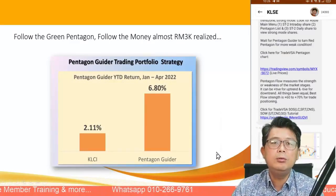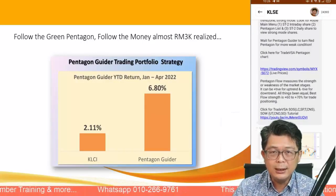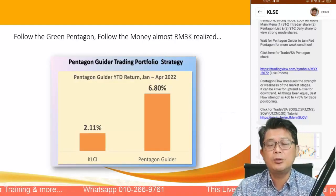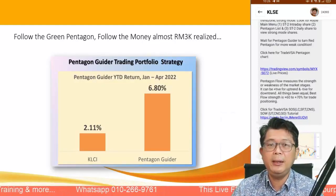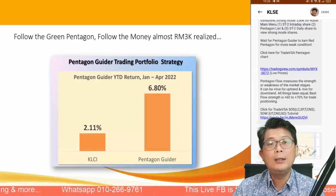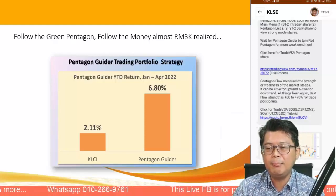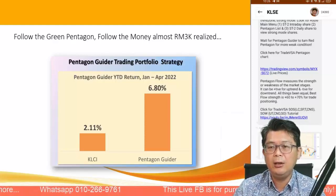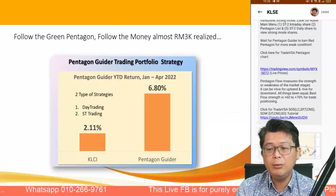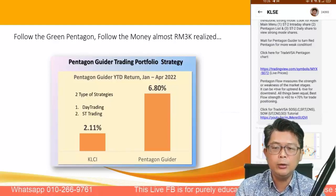So it's important for those of you who are trading to continue to monitor the monthly return of your portfolio, because we are trading here, not so much investing. Investing, we will keep for our Wednesday and Thursday night. That's the one where we want to turn crisis into opportunity. So this is a 6.8% return compared to a KLCI of 2.11. Now take note, if the KLCI continues to go higher, we will see our Pentagon Guider return moving a bit higher too.